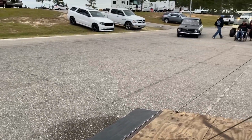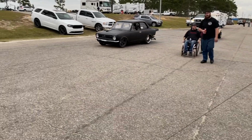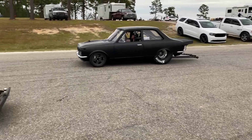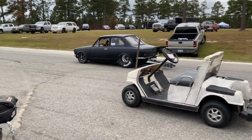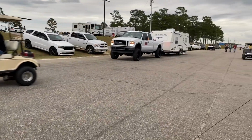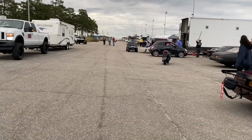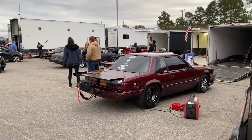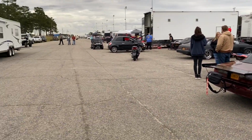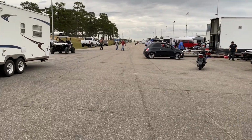And some of the cars here. That is a big tire rotary motor. God, that's awesome. This is going to be a fun weekend. It's always fun down here. There's always some hitters down here. Lots of cool cars from up north, you know, coming down to race down south. So that's awesome. Good time.